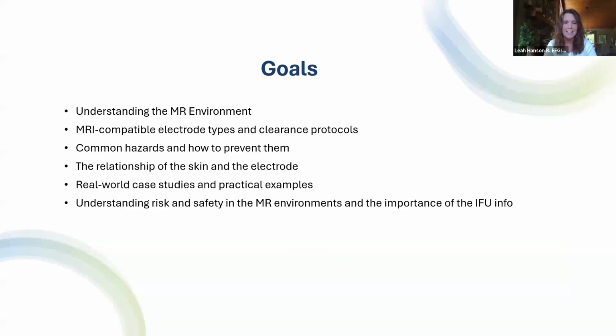Our goals today, just a general goal overview, is that we want to all get a better understanding of the MR environment. The MR environment is a continuum of education. It's an area that we all should get more and more familiar with. Hopefully, even if you've been through a bunch of these webinars with me or anybody else, you're going to hear something that's new, and I think that's always the goal.